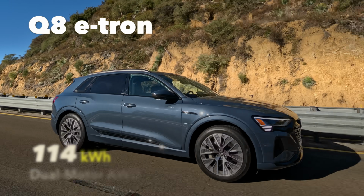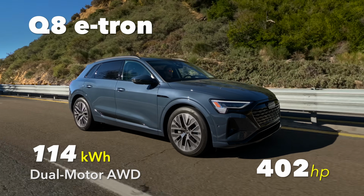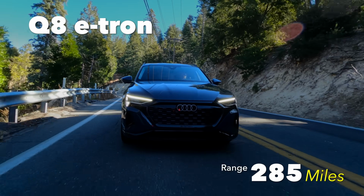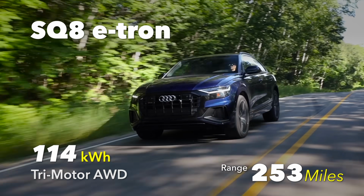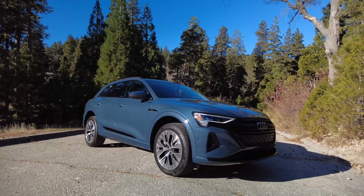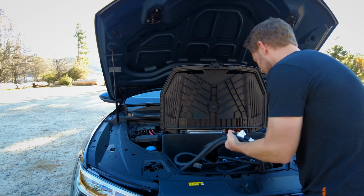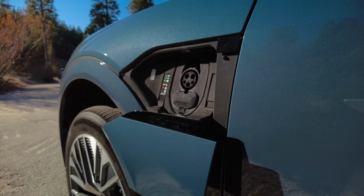All right, let's talk engine choices. The Q8 e-Tron features a 114 kilowatt-hour lithium-ion battery pack and dual-motor all-wheel drive. Its 285-mile range is competitive among mid-size EV SUVs. There is also an SQ8 e-Tron, which has the same battery, less range, more power, and it costs about $15,000 extra. Reiterating the updates for 2024, the Q8 e-Tron has a higher battery capacity than the former e-Tron. It also offers faster DC quick charge rates, moving up from 150 kilowatts to 170 kilowatts.